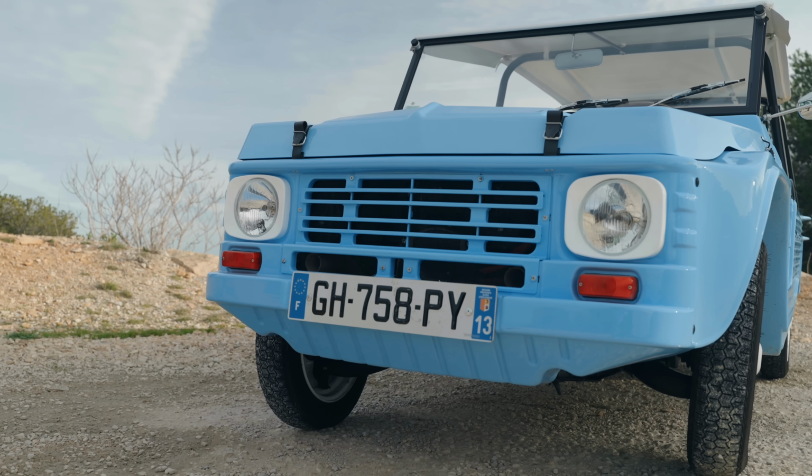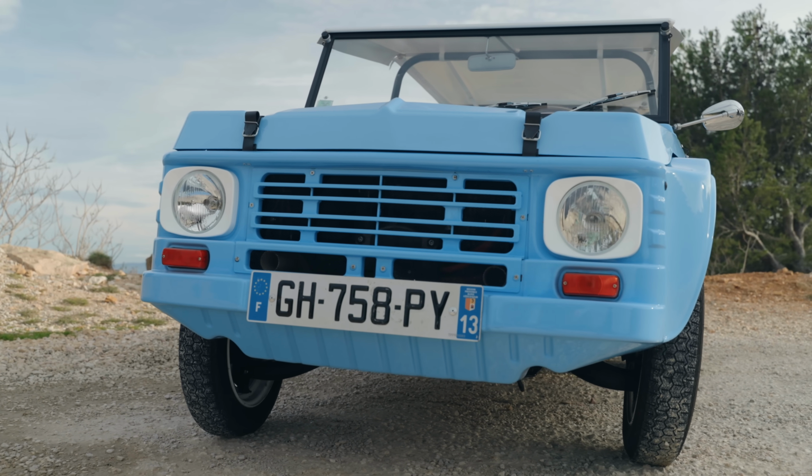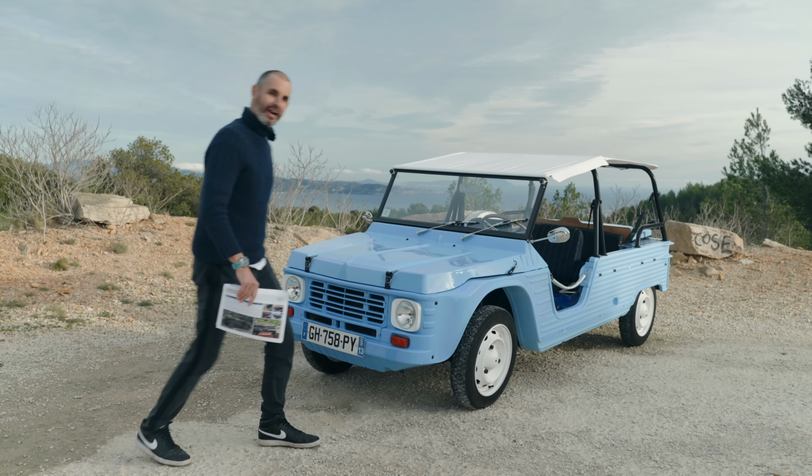This one hasn't got the off-roady bumpers. You can order it with the 4x4 kit, which has sort of bull bars and a few bits of chrome embellishment, which I quite like actually. It's a charming thing though.